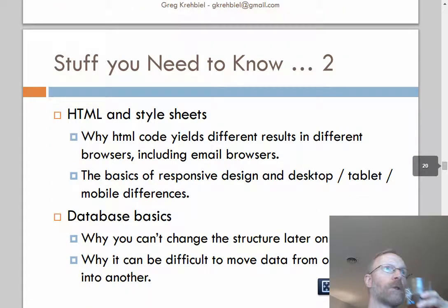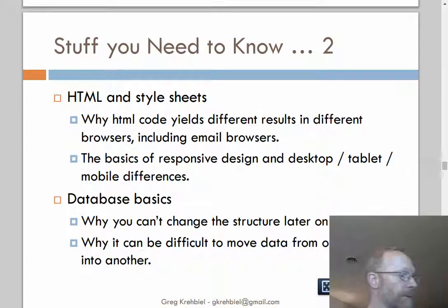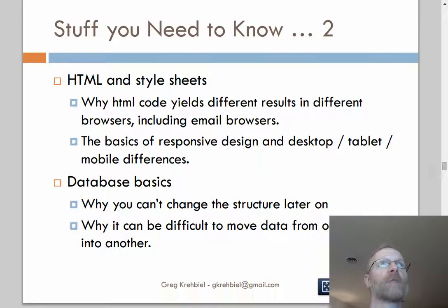All right, other things you need to know. You should know basic HTML and style sheets, cascading style sheets they're called. You should know why HTML works differently in different browsers. You should know why it's different between a browser and an email browser. What looks great in Internet Explorer is not necessarily going to look great in Outlook or in Gmail or in Hotmail. So know about that. You should know the basics of responsive design, desktop, tablet, mobile differentiations, and what's going on with that.